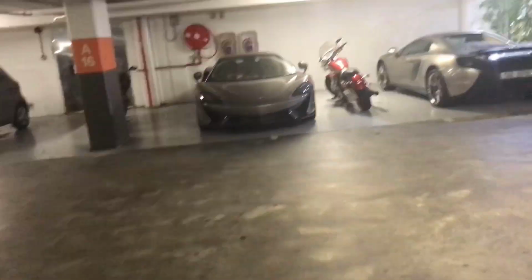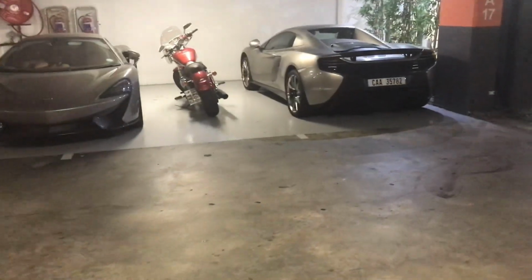Oh, wait. Hold on. This is cool. Is this an L? Which one is this? No, I've never seen this car. This Lexus, I've never seen that Lexus. I've seen it twice. This is what you want to see, Adam. Yes, this is what I want to see. I'm looking for the energy.